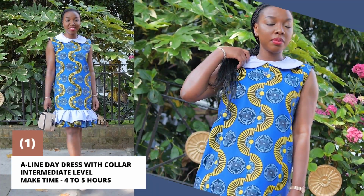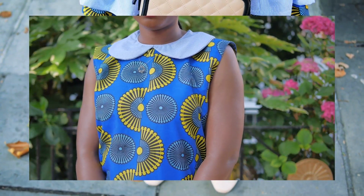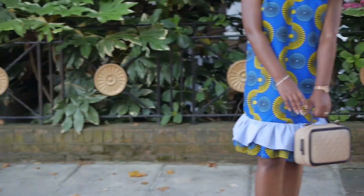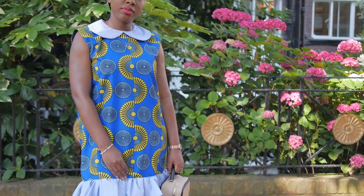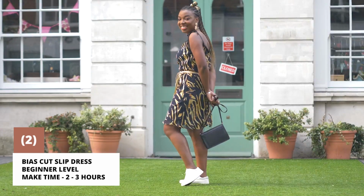Dress number one is this Ankara A-line dress with collar. This dress I would rank intermediate, and it's something I made around 4 to 5 hours, depending on how quick you sew. It is relatively straightforward to make and it doesn't have sleeves.